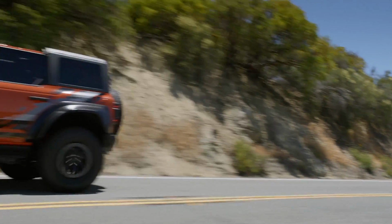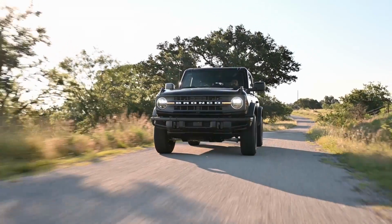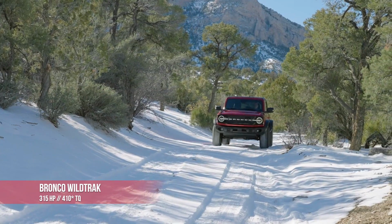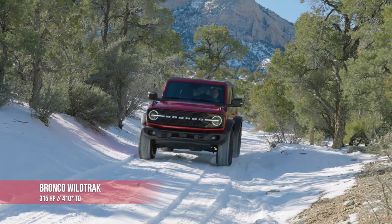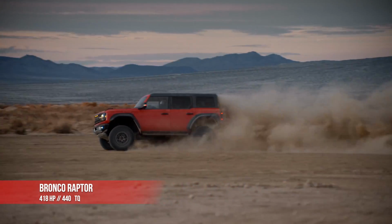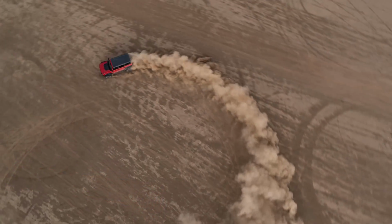All right, so first we're gonna compare the performance aspect of the Bronco Raptor versus the Bronco Wildtrak. And this seems to be a really high point of contention for people: power, performance. I'm not that big on this, but since a lot of other people do care about that, let's get into it first. On the one hand, you got the Wildtrak with 315 horsepower and 418 foot-pounds of torque. And on the other hand, you have the Bronco Raptor, which has 418 horsepower and 440 foot-pounds of torque.